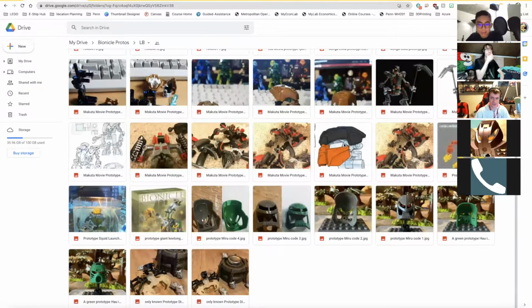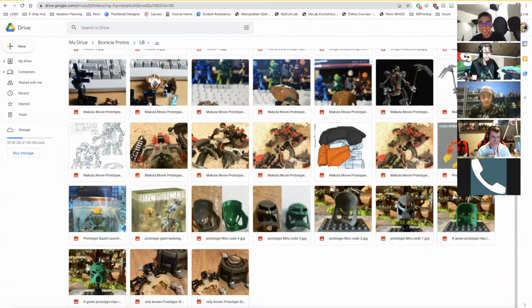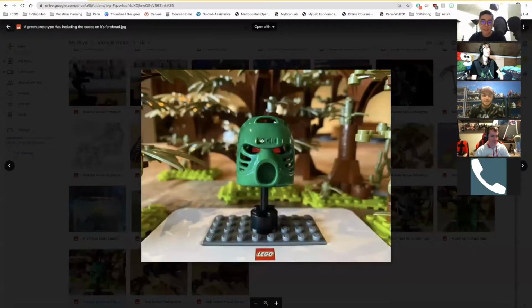Do we want to start with stuff like part prototypes, like the early Kanohi having like the codes on the front and stuff like that before we get into the sets, or how do we? Wait, they had codes in the front? Yeah, it was a thing. What? Yeah, this was. Yes. We've already started. Oh yeah, here we go. I guess might as well start with the how here.